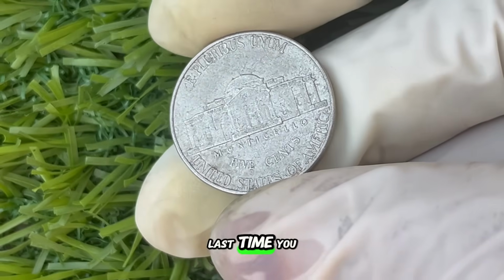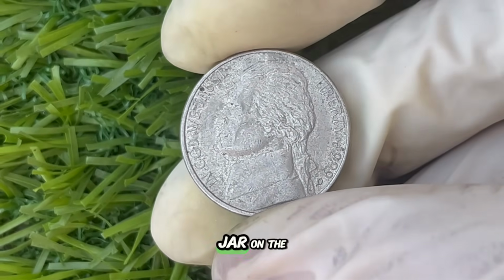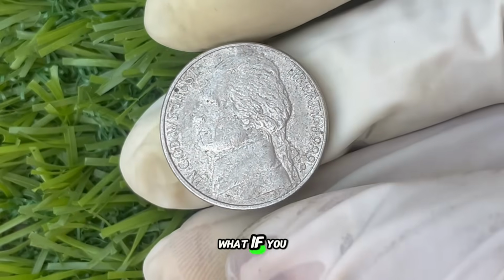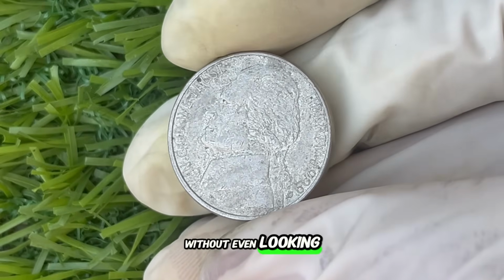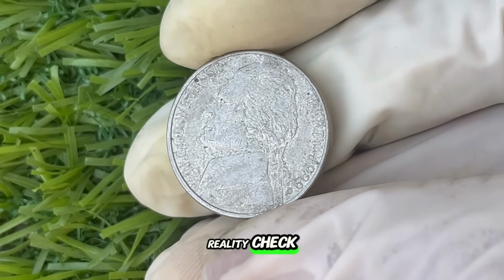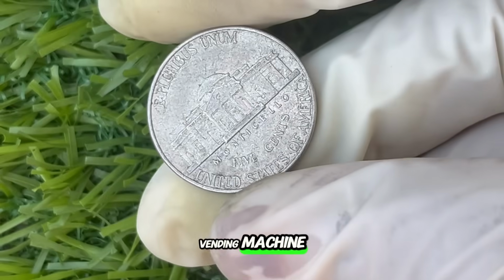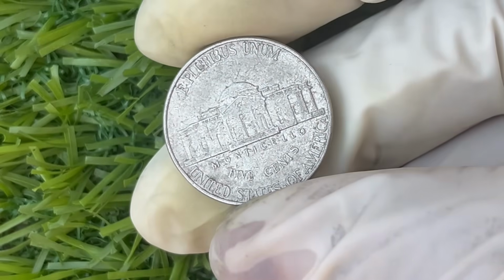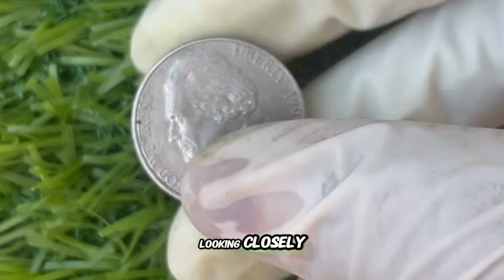Think about the last time you cleaned out an old drawer, an attic box, or a coin jar on the kitchen counter. What if you tossed one of these rare nickels back into circulation without even looking? Here's a humorous reality check. Some of you may have already used a 6-figure coin in a vending machine. Painful, right? But don't panic. This video is your wake-up call to start looking closely.